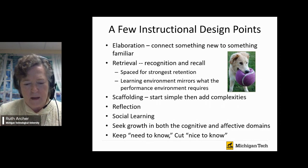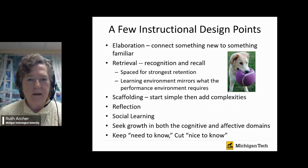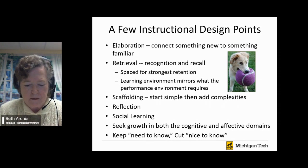And also, we want to try and simulate the environment where they're going to have to use it. In the learning environment, they're going to experience maybe the stress or the noise that they would experience if they were trying to do it on the job, or interruptions. So a lot of people have jobs where they're constantly interrupted, and so the learning environment might allow them this concentrated effort.